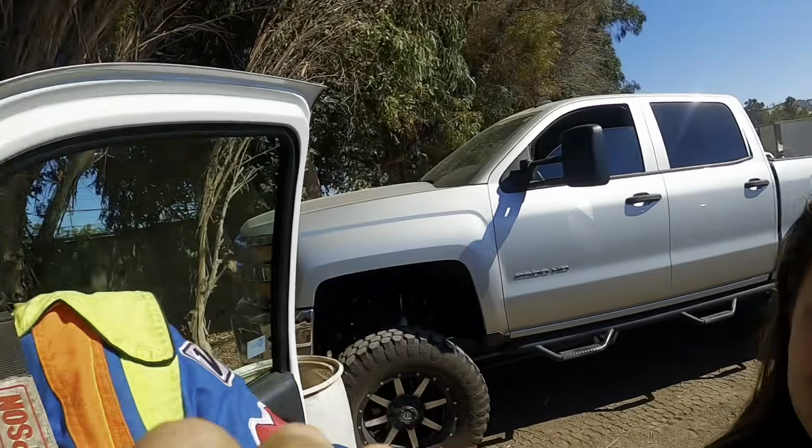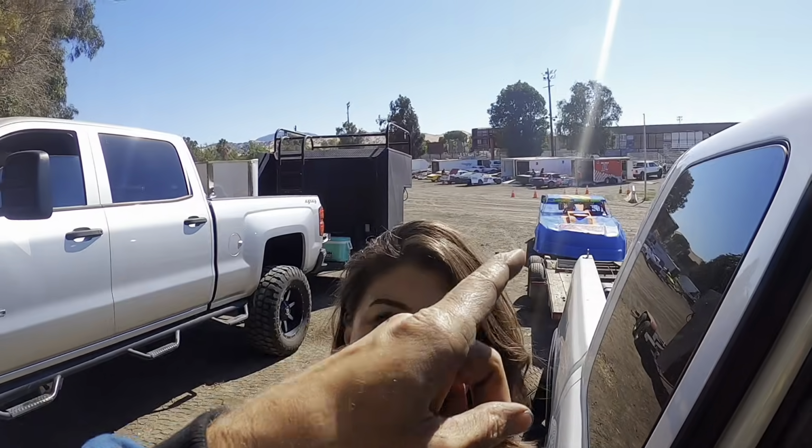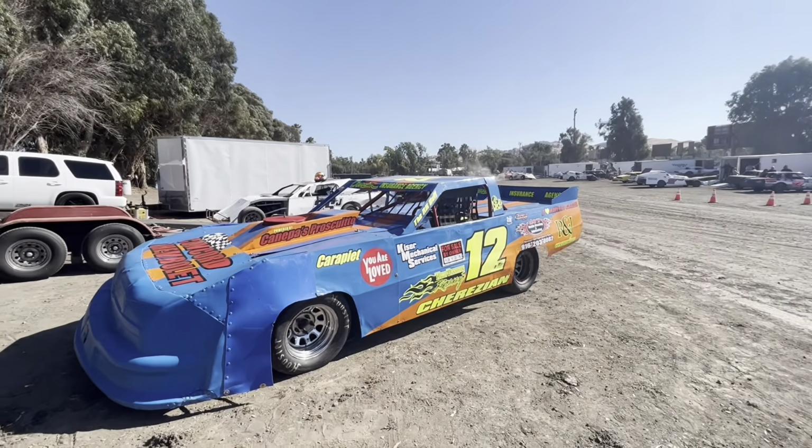Alright, we made it to the track. It's Cherezian racing practice day here. Saturday, got Livia, Dad's over there somewhere. And the track's already dry. Haven't gone out for the first time. Been rushing to get here. Made a lot of changes on the car, hoping that they're the right changes, so I'm gonna go out right now and shake her down.